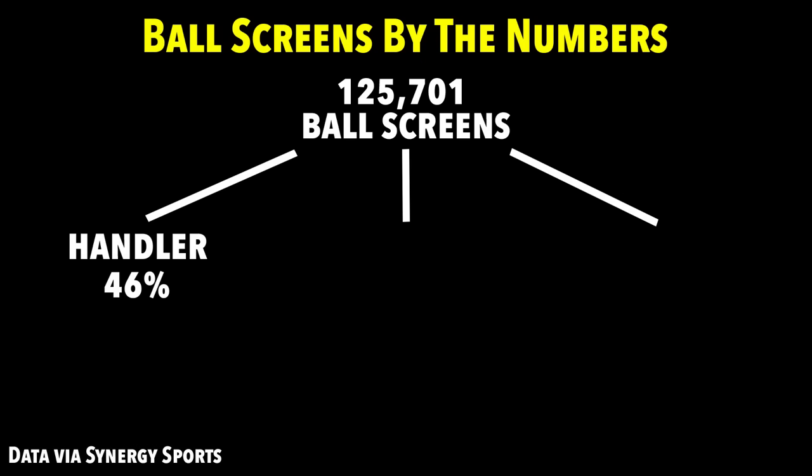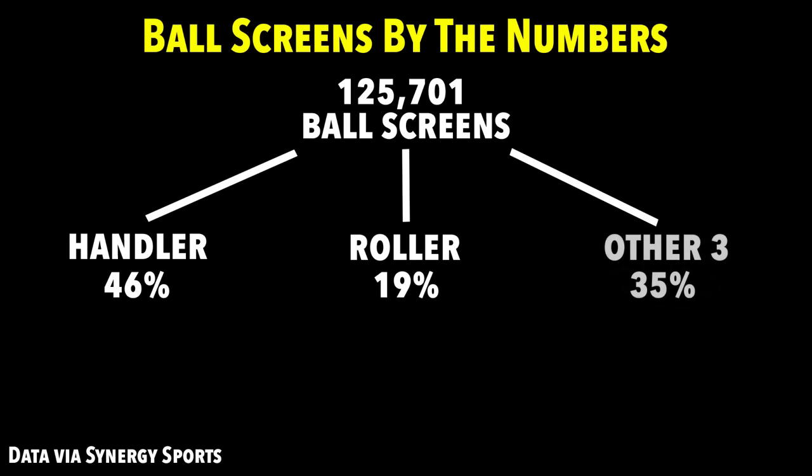In 46% of those, the ball handler himself has called his own number and taken the shot. 19% of the time, the ball has ended up in the roller's hands, and the other 35%, the ball has been passed to one of the other 3 players not immediately involved in the screen.